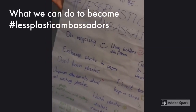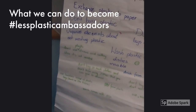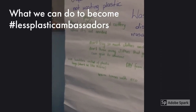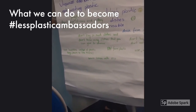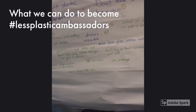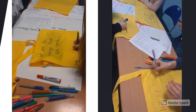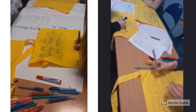Exchange plastic to paper, don't burn plastic, organize events about not wasting plastic, and don't use plastic straws and cutlery when it's not needed. Don't buy so much clothes and don't throw away clothes that you can give to someone. The last step in our journey was to decorate the cloth bags with slogans and quotes about change.